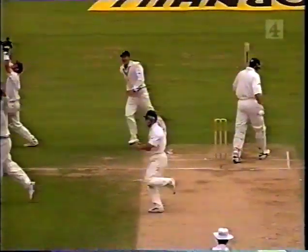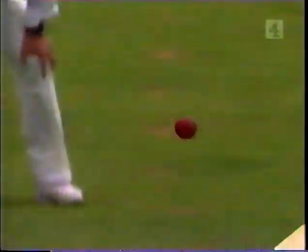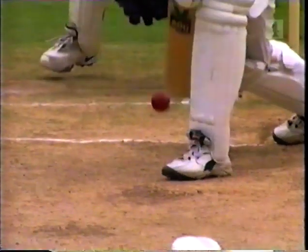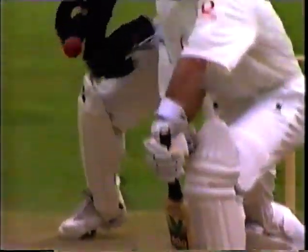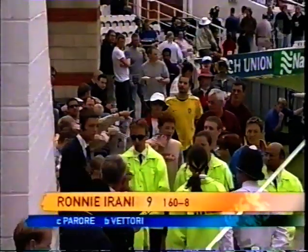He's got him. Irani's walked. Vettori has struck. First ball for him after lunch. And that's got to be it for England. Tremendous catch from Karori. And this is disaster for England. He's done him in the air. He's lured him in with a beautiful bit of drift in towards the stumps there and a big deflection. That is a very good catch. Irani goes. It's 160 for 8.